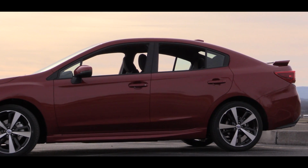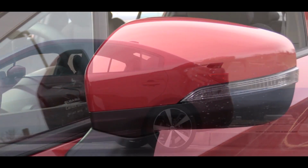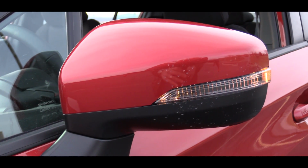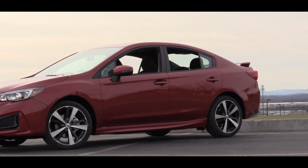If you go with the other trims, you're going to get body colored side mirrors, and if you go with the sport or limited, you're going to get integrated turn signals as well. And I will say, since I have the sport trim today, you are also going to get side skirts if you go with the sport trim, which look freaking awesome.